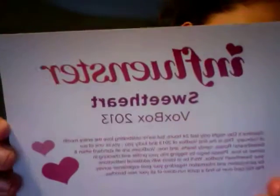Influencer Sweetheart VoxBox. The first thing we have is Secret Clinical Strength Stress Response Deodorant. I already use the Clinical Strength Secret, and I love it so much. It's honestly the only deodorant that works for me. So I'm really excited to give this stuff a try.